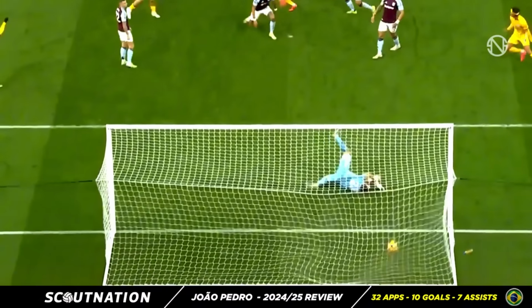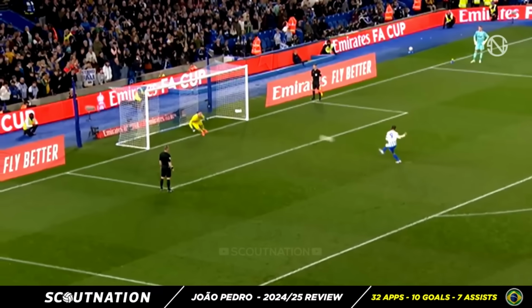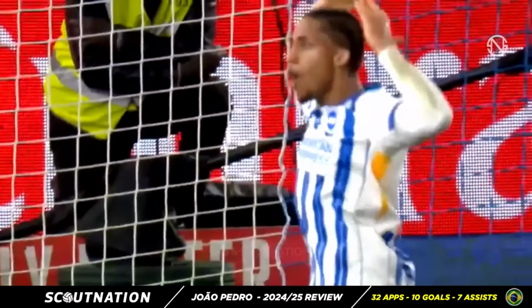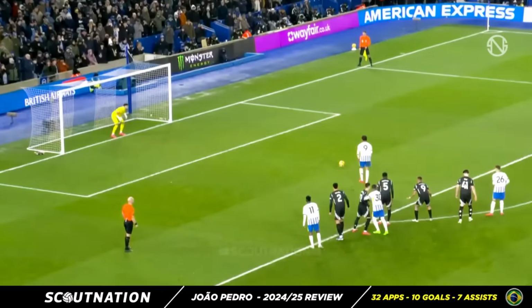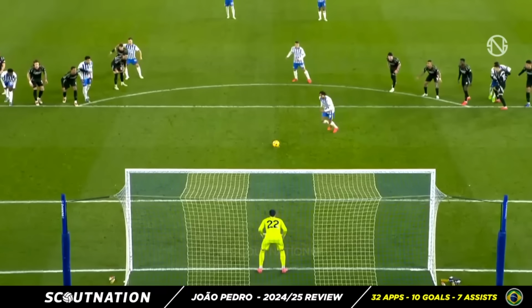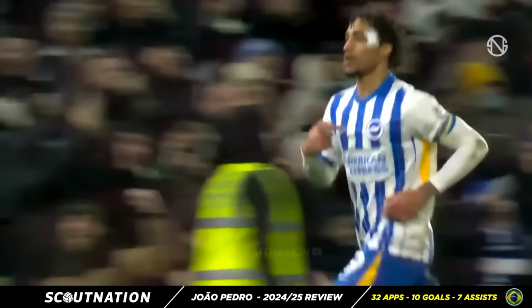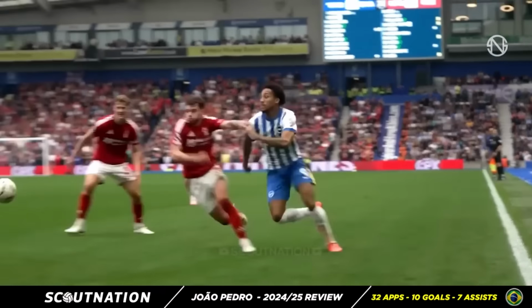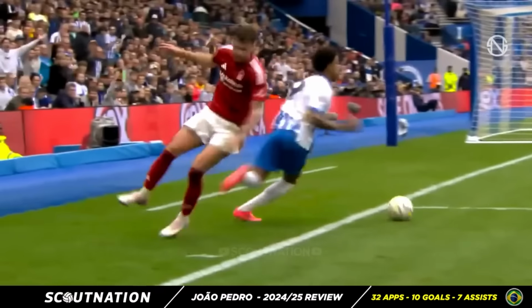And my opinion about this signing is that we definitely needed this signing, and this signing is so good for Chelsea because now Chelsea can actually compete in both competitions. They can compete in the Premier League, they can compete in the Champions League, because playing in the Champions League, you cannot field the Conference League team. That is my opinion about Joao Pedro.